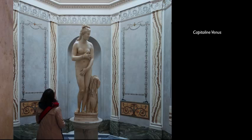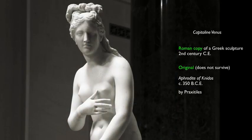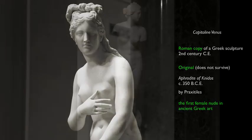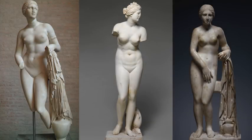We're in the Capitoline Museum in Rome, and we're looking at a copy of an extremely famous Greek sculpture. This one is known as the Capitoline Venus, but we know the original as the Aphrodite of Cnidos, and it dates from the 4th century BCE. It was sculpted by Praxiteles, who is one of the most famous sculptors from ancient Greece. And Praxiteles' sculpture is known to be the very first example of a full-scale, fully nude woman. More than 50 copies of Praxiteles' sculpture survive, so it was clearly a very popular sculpture among the ancient Romans.